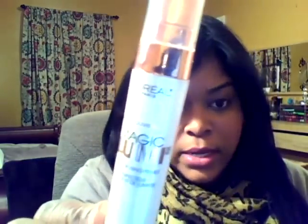Alright, so the next one is also by L'Oreal. This is their new, and I picked this up, guys, and I don't think that I did a haul on this. Yeah, I don't think I did a haul on this. But anyway, I picked this up from Walgreens. It's the L'Oreal Magic Lumi Light Infusing Primer. This is the way it looks. Okay. Now this, I'm gonna put a little bit right here on my hand.